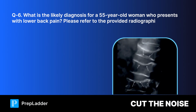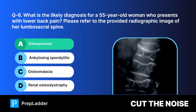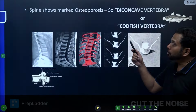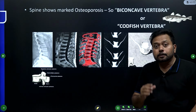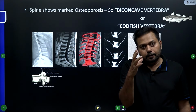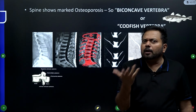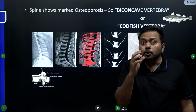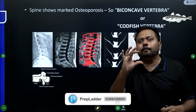Question 6. What is the likely diagnosis for a 55-year-old woman who presents with lower back pain? Please refer to the provided radiographic image of her lumbosacral spine. Your options are. And the correct answer is osteoporosis. Here's the explanation. Shows marked osteoporosis. And what happens? The disc bulges. The vertebral body is weak because of osteoporosis. So, the bulged disc from both above and below will compress the body of the vertebra.